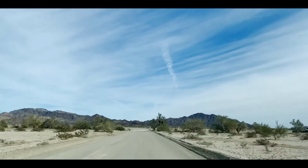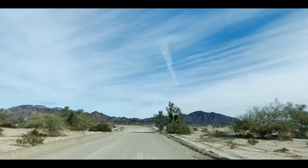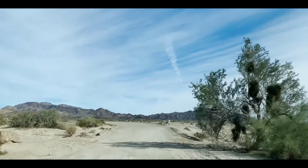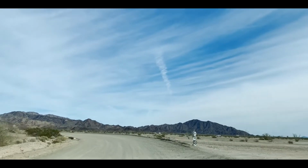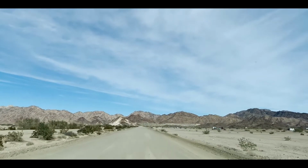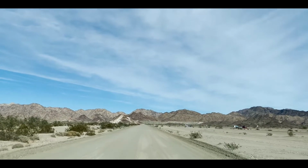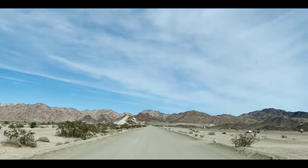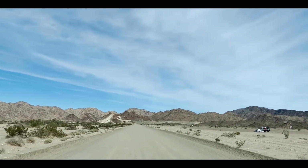So we selected another campsite here off of American Girl Mine Road at the intersection of a BLM route. It's just up around the turn here. You can see how well graded and how wide this American Girl Mine Road is. This is definitely the way you want to come out. There's some rocks piled up here off to the right. I'll come back and show you the BLM marker here in a minute.